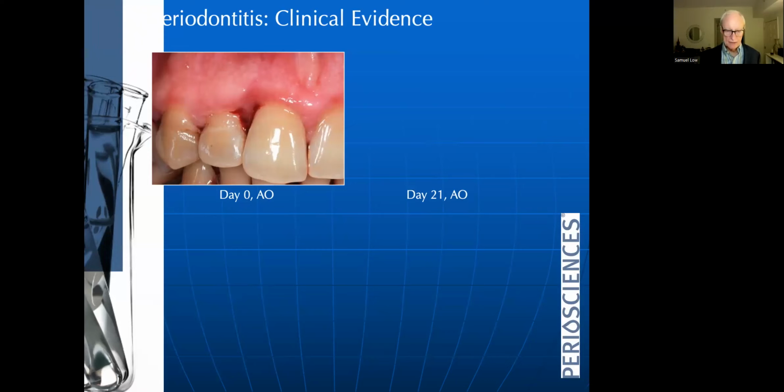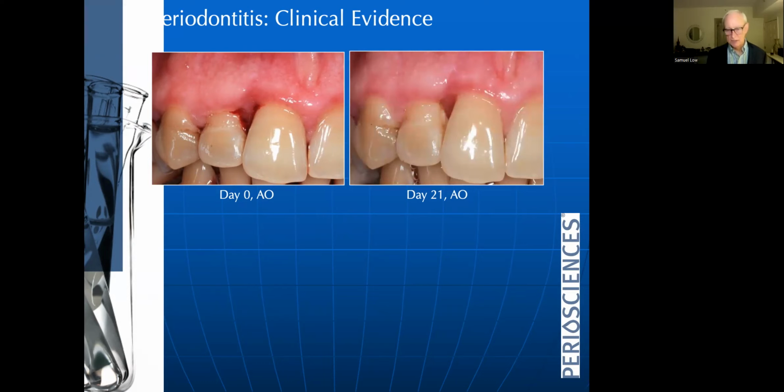So what have we added? Well, we've looked for gels that we can use postoperatively. Gels that are not only antimicrobial, but also anti-inflammatory. And one of those gels is Periosciences AO Preventage Gel. Here's our patient, but I'd ask you to take a look between the lateral and the central. And this is 21 days later. Nothing has changed. There has not been any more debridement. The patient still has their same oral hygiene. In fact, there's still biofilm at day 21.